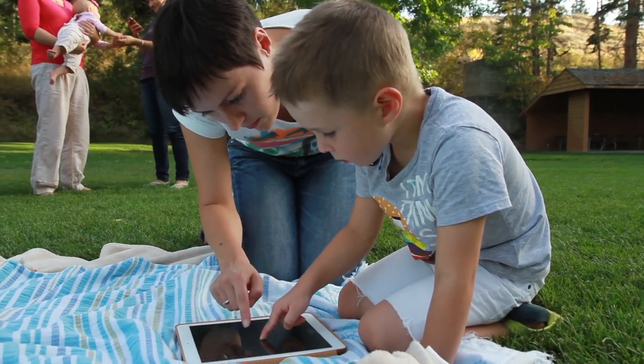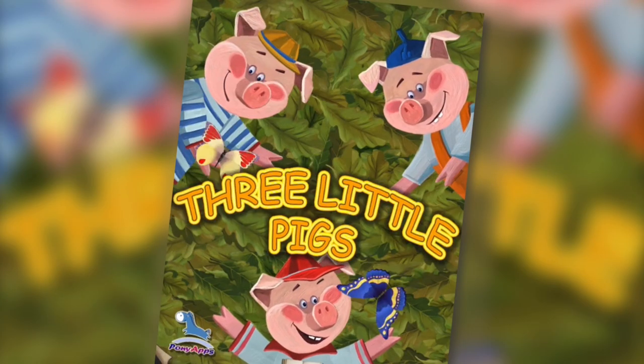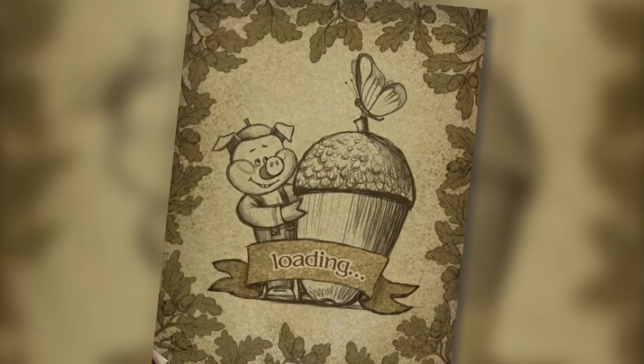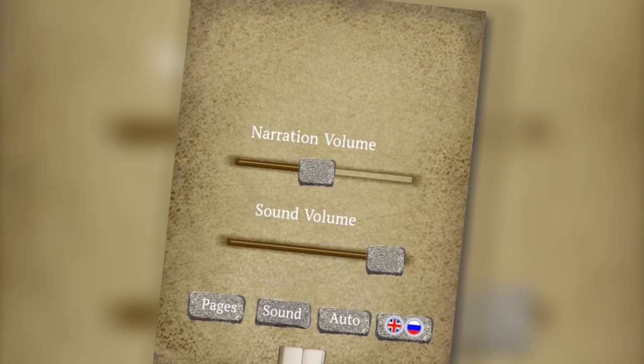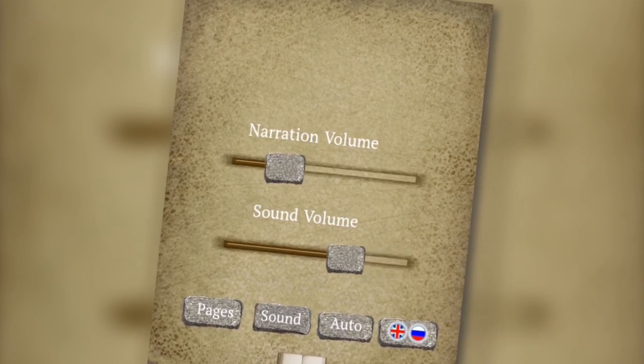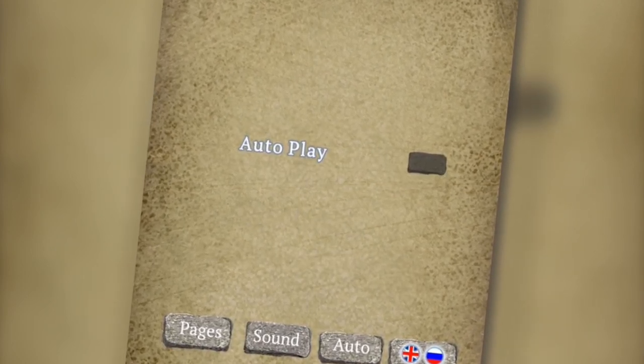The pages of this app flip just like a book. If you close it and want to start where you left off, simply click on the open book and select a page. The app has an autoplay function. Turn it on and you need not turn the pages.